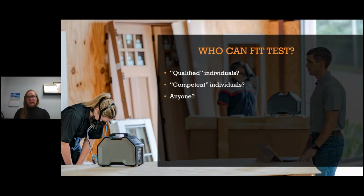So ISO actually spells out some pretty good qualifications for who can fit test, but other regulatory bodies are much more vague, really. OSHA says almost nothing. They simply specify procedures and record-keeping requirements. Luckily, there are some other organizations that are doing the good work of creating accreditation programs for fit test administrators. And you can also typically find some individuals and companies that are offering training on either respiratory protection program administration or on fit test administration itself.